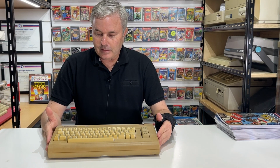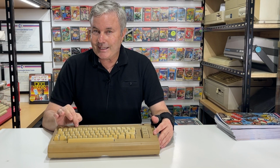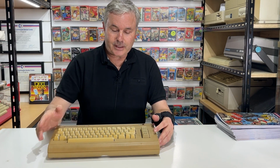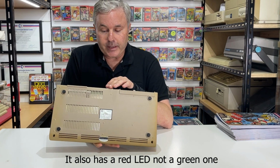One of the things I would like to show straight away, because I'd like to have your input please, is this Commodore 64G. I'm assuming it's a Commodore 64G, it should be. It has the white keys, has the PETSCII characters in the front of the keys. It's made in West Germany, but on the back here, there's something that's got me a little bit confused, and hopefully you can help me out.